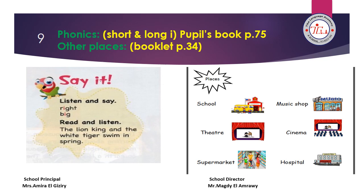Read and listen. The Lion King and the White Tiger swim in spring. Okay, let's stop here. Say it. The Lion King and the White Tiger swim in spring.